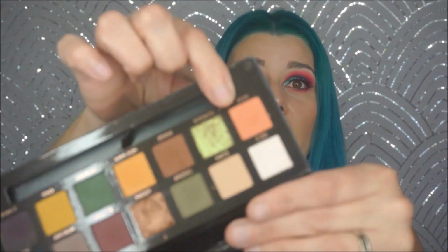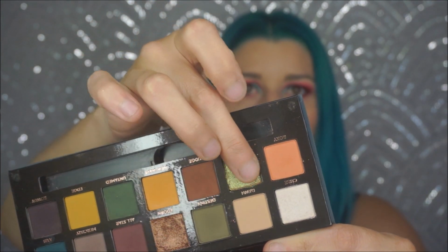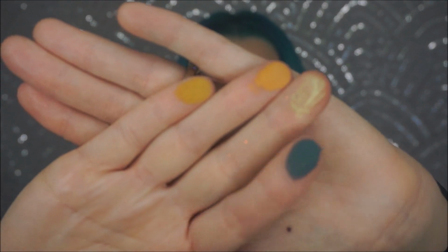This Roxy shade is probably one of my favorite shades in the entire world. This shade, even the Axis shade, which is so hard to find, a good shark blue shade that isn't patchy and shitty. This is a beautiful palette. If you weren't sure and you see it in TJ Maxx or Marshalls, just pick it up.